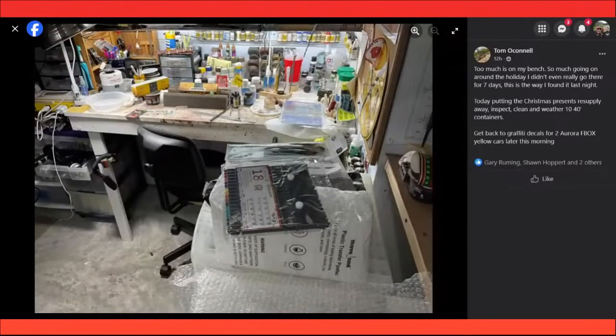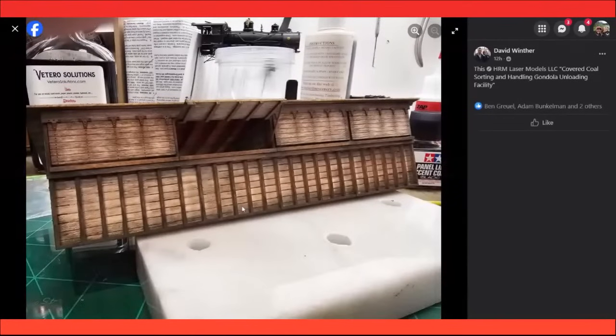Tom O'Connell: Too much is on my bench, so I'm going around the holiday. I didn't even really go there for 7 days. This is the way I found it last night. Oh dear. Today, putting the Christmas presents away, resupply, inspect, clean, and weather 10 40-foot containers. Get back to graffiti decals on 2 Aurora F-Box yellow cars later this morning. It doesn't look so bad, Tom. No, that's clean. I think you're doing okay. Wish I had that kind of room. Better than average.